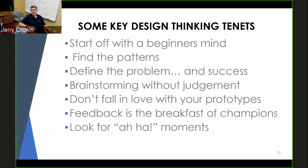Next one, we talked about it earlier. Define the problem, and particularly what's success. What's trying to be achieved? If I eliminated that problem, what would I be able to do? Because sometimes a solution that gets somebody to what they want to be able to do and takes the problem out of play works too, kind of like the elevator.